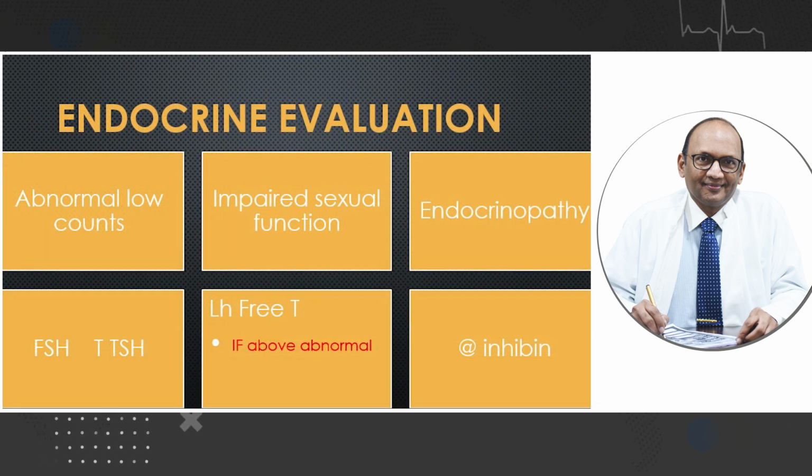In the endocrine evaluation, these are the areas where you do a hormone assessment, that is abnormal low counts, impaired sexual function, endocrinopathy. They ask for FSH, testosterone and TSH, and if these are abnormal, then ask for LH and free testosterone. The role of inhibin is limited, as there is an availability issue.